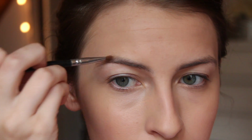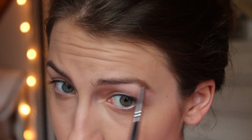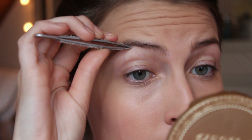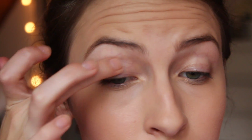Next, I'm going to be filling in my eyebrows using a light brown eyeshadow and an angled eyeliner brush. And then if you're like me, halfway through this you'll realize that you really need to pluck your eyebrows. So you'll find some tweezers and go ahead and clean those bad boys up. Once that is out of the way, we can move on to the eyes.